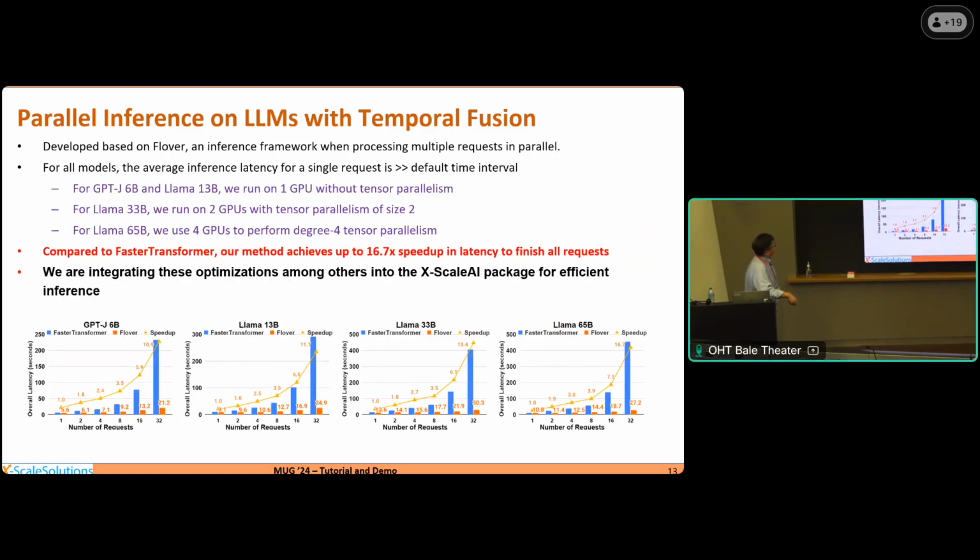This will be the last one on this model. This is parallel inference, and the previous examples were all for training. Here we're doing it on the Llama model, which I think is from Hugging Face as well as from Facebook.